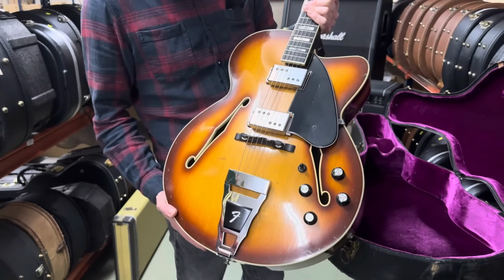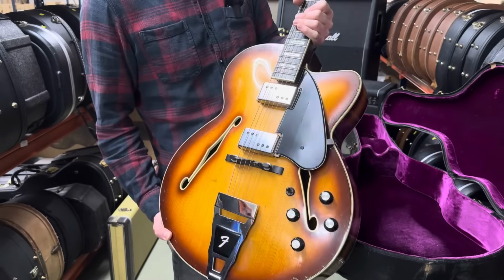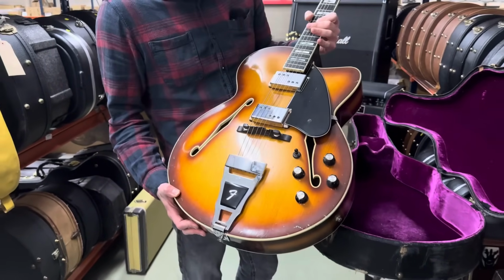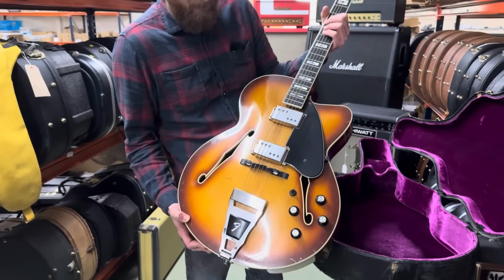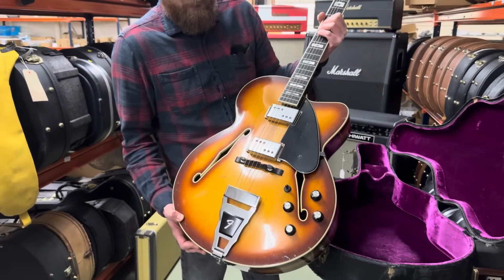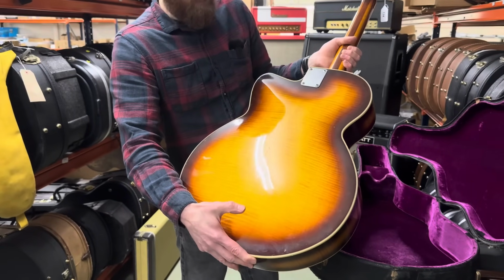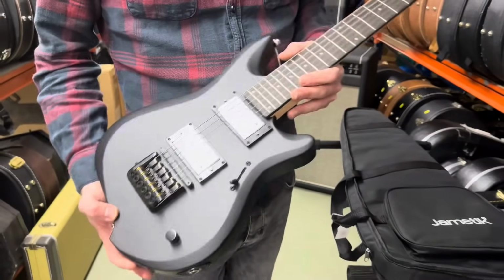So really rare guitar, has some great history. Public Service Broadcasting are a fantastic band. I have to say, since this has come in, I've been refreshing myself of them and been listening to them a lot. But yeah, fantastic instrument, and has a few battle scars, but otherwise it's a pretty cool rare thing.